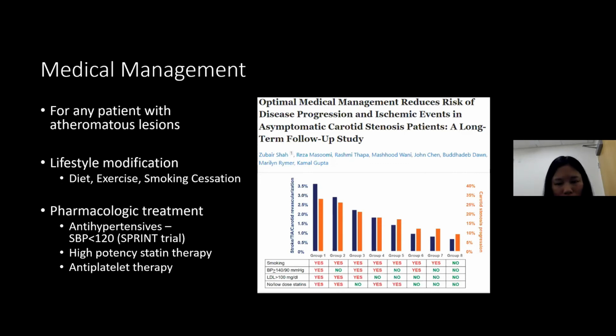You can see here on the right with this group 8, when the patients have all 4 risk factors managed, the rate of stroke, TIA, future carotid revascularization, and carotid stenosis progression is less than in group 1, when they have none of the risk factors managed.